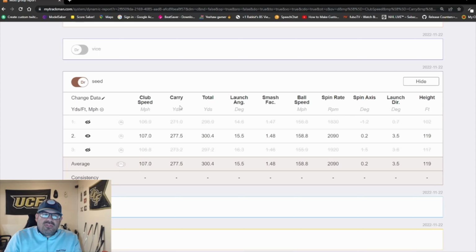I think where it loses is going back to my other video, where you'll see that the spin rate was getting a little iffy. So that's my if and but for Seed, I think they have a great ball. I think it's like $29 too. So the value is 100% in there.